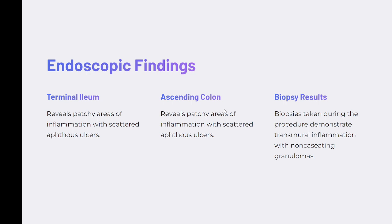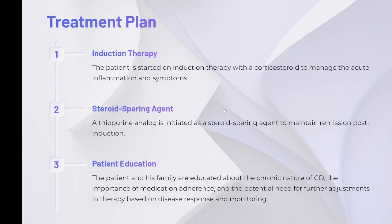Biopsies taken during the procedure demonstrate transmural inflammation with non-caseating granulomas. Based on the clinical presentation, endoscopic findings, and biopsy results, a diagnosis of Crohn's disease, CD, is made. The patient is started on induction therapy with a corticosteroid to manage the acute inflammation and symptoms. Additionally, due to the chronic nature of the disease and to maintain remission post induction, a thiopurine analog is initiated as a steroid-sparing agent.